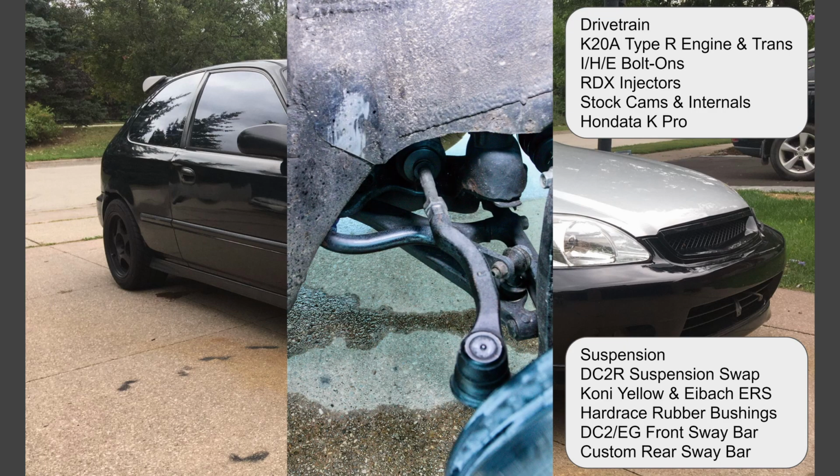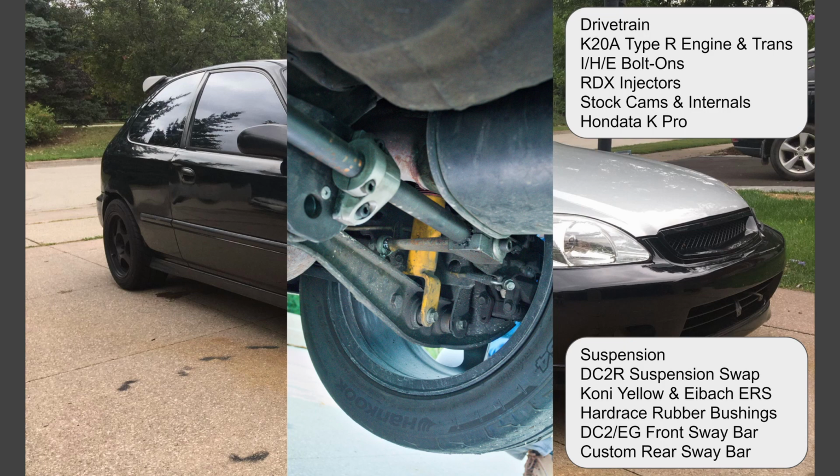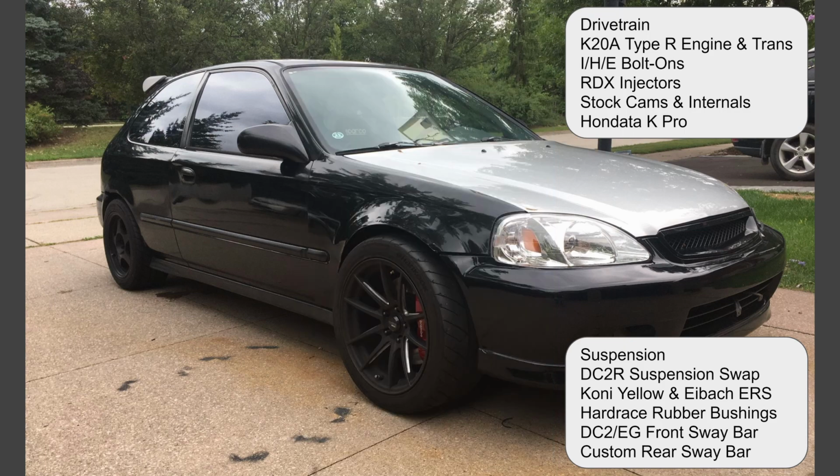The front sway bar is out of a DC2 or an EG, which is the 24 millimeter in the front, and I made a custom rear sway bar that's pretty much equivalent to a roughly 22 to 24 mil solid sway bar, or one of those 25 mil hollow sway bars. The rates are about the same. You can get similar performance out of that.